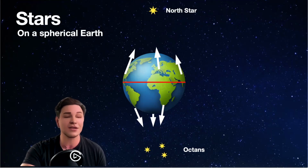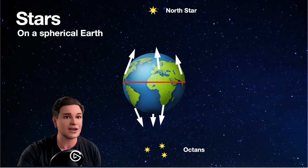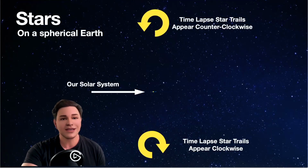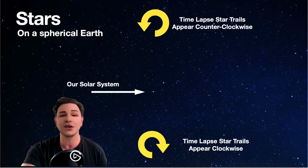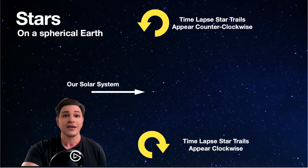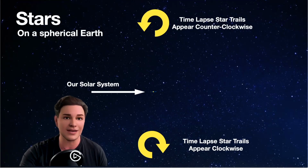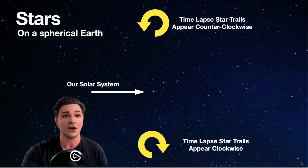Now down south, the southernmost hemisphere, when they look into the southern sky, they're going to see Octans in the center and everything else rolling around it. So once again, if we back out, that's our solar system in the middle, that little dot there. If we look up with a time lapse, star trails appear to go counterclockwise. In the southernmost hemisphere, looking to that Octans constellation in the center, if you do a time lapse, star trails appear to go clockwise. That's only possible on a sphere.